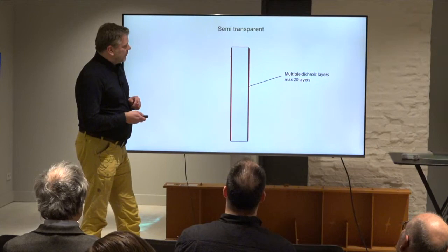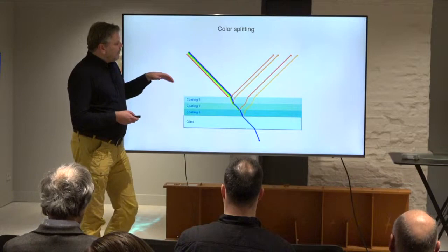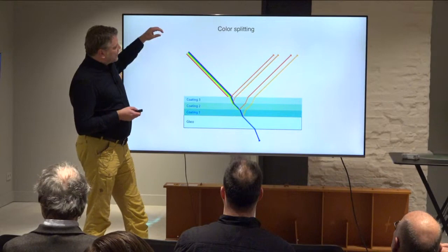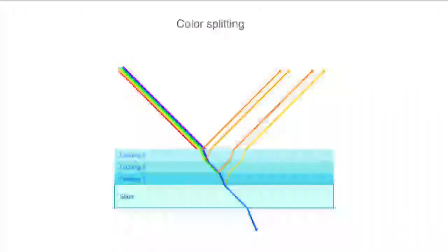Here it explains a little bit about the way it's working. I call it color splitting. I do not know if there is a name for it, but this is how we call it. And it splits the color. So you have a white beam. A white beam actually has all the colors in itself. And then you see the layers by refraction, because of the thickness of the layer.